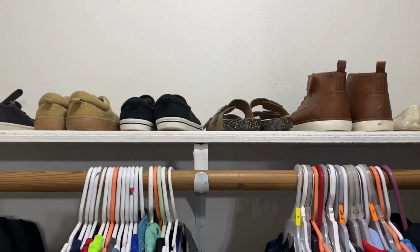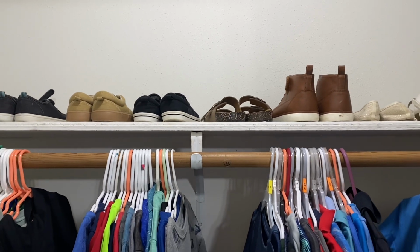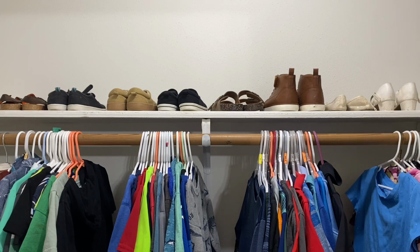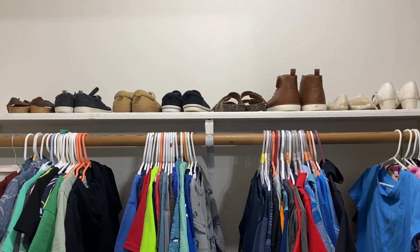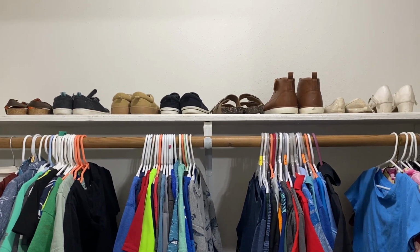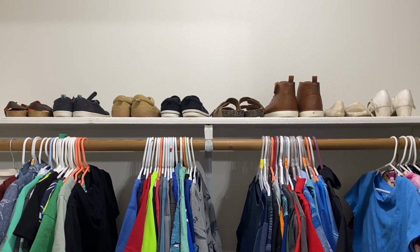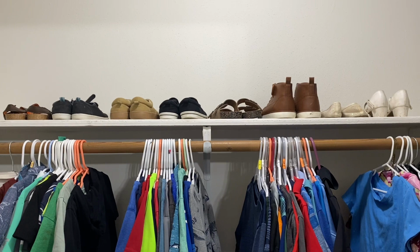We also have shoes. Now these are not all of their shoes. These are just the shoes that I like to try to keep from getting in the mud or being destroyed or played with outside or perhaps left in the rain. These are primarily church shoes or going somewhere nicer than the park shoes.